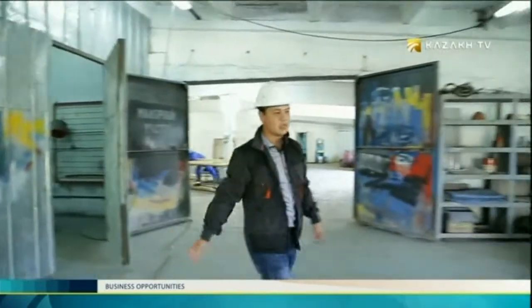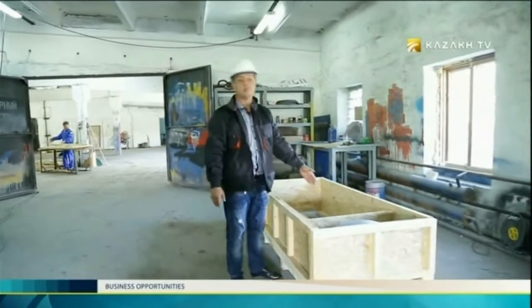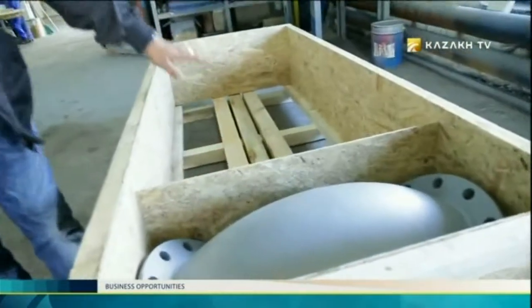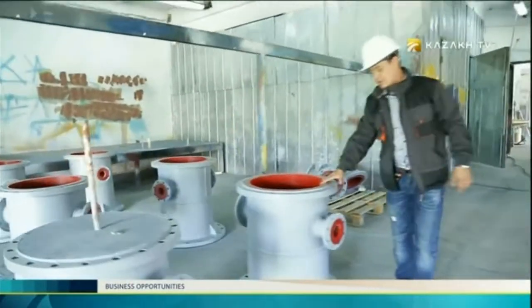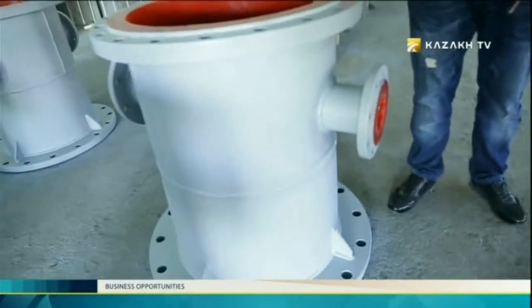And now, as I told you, after application of markings and company logos, we pack the products in such types of boxes. The bends are also here. Here we see the adapters used on pipelines. They go from the pumps to the pipeline adapter.